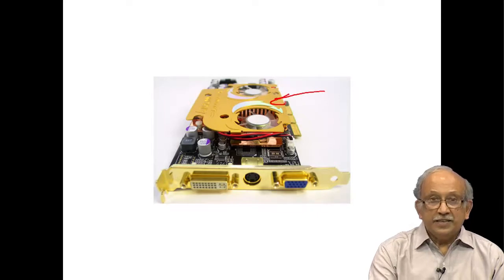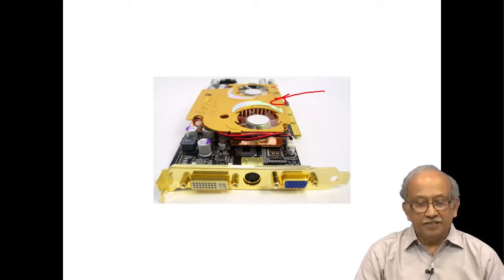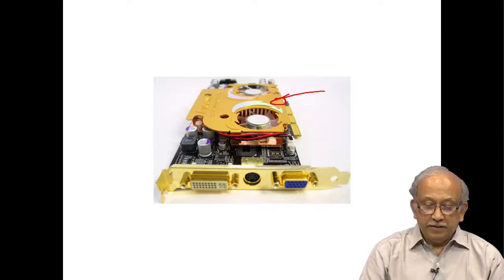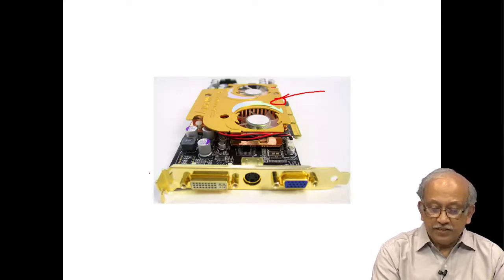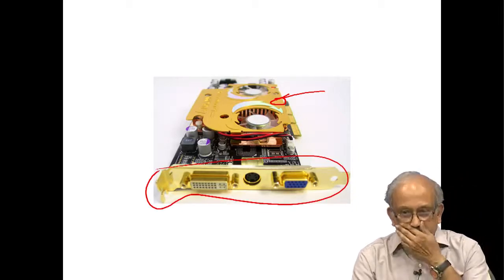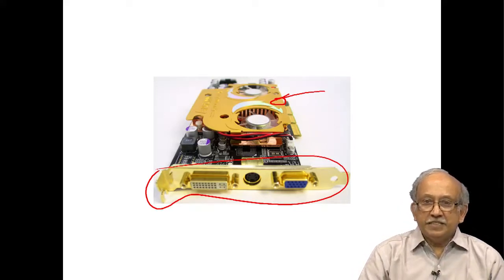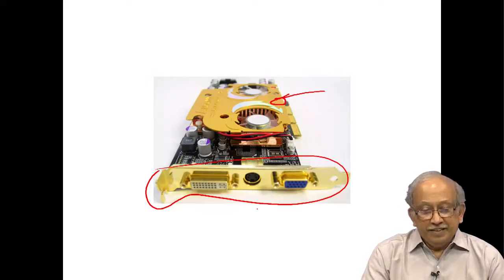What a tremendous amount of cooling they are trying to use. We have a fan here, and all around the fan some fins, and then copper, and then more important is this connecting part. It is 100% compatible with the existing PC. Any PC which is about 10 years old that you want to upgrade, you should be able to buy this card and push it inside.